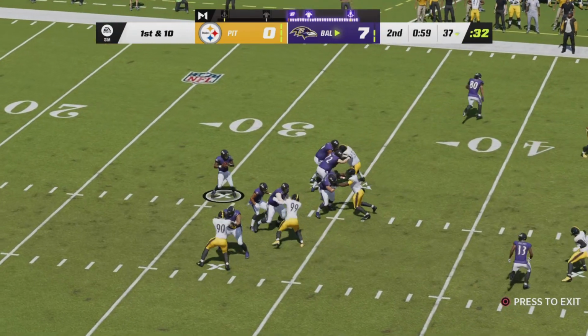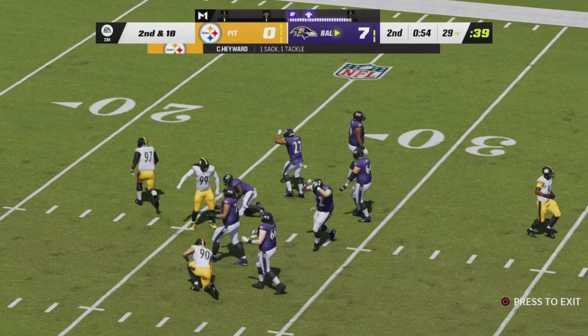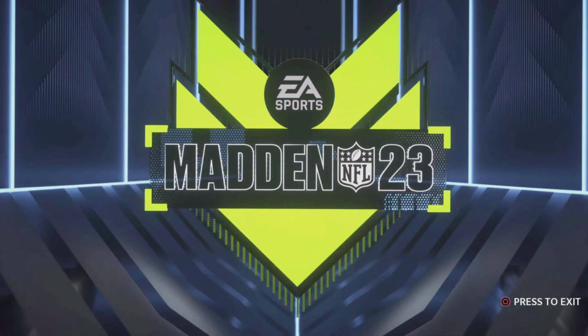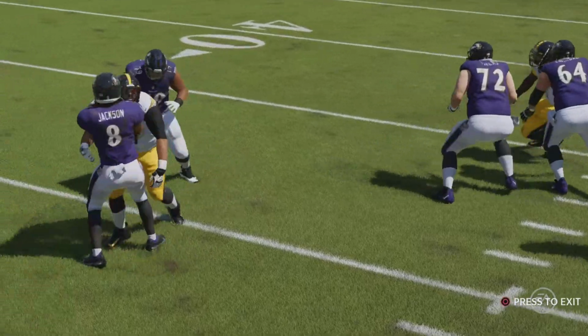And Jackson throwing once more. Pressure comes, and the Steelers take him down. That's Cameron Hayward who got in there to take him down. Well, remember, they had the nice gain on the previous play, but they just gave a lot of it back right there on that sack.